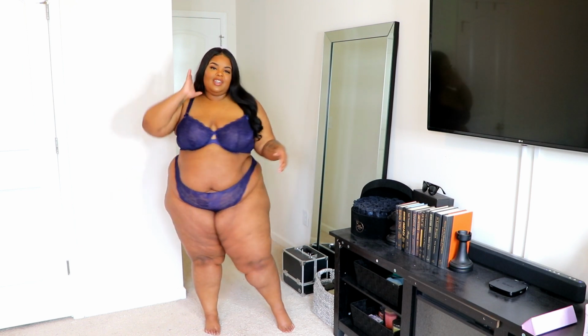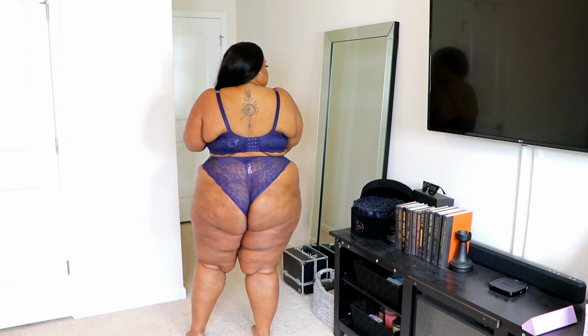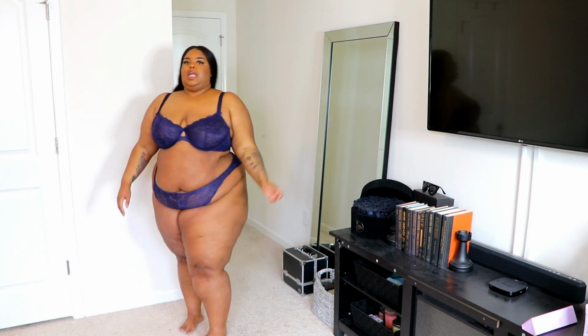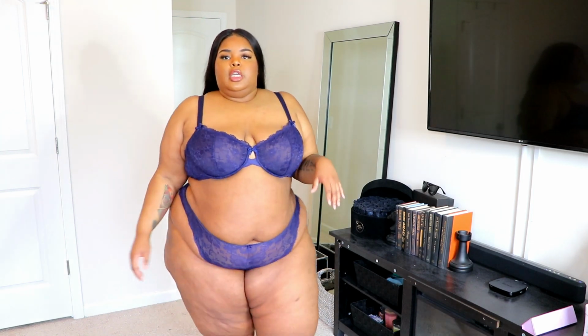So that's this set here. Then in the back, looks like that. Really, really sexy, really pretty. I do love this navy color, and as I said, I will be wearing this for the rest of the day. I'll come up a little bit closer, guys, get a little bit of detail in there. And that's what this looks like.